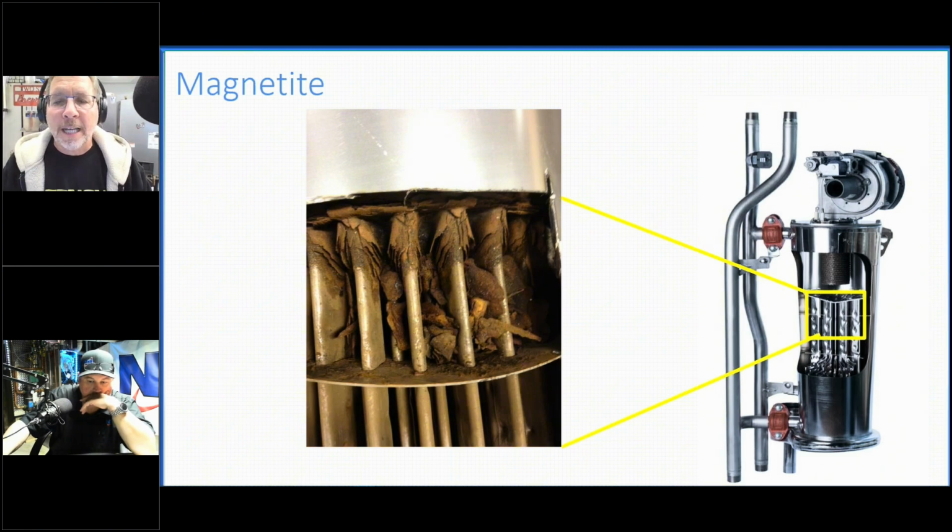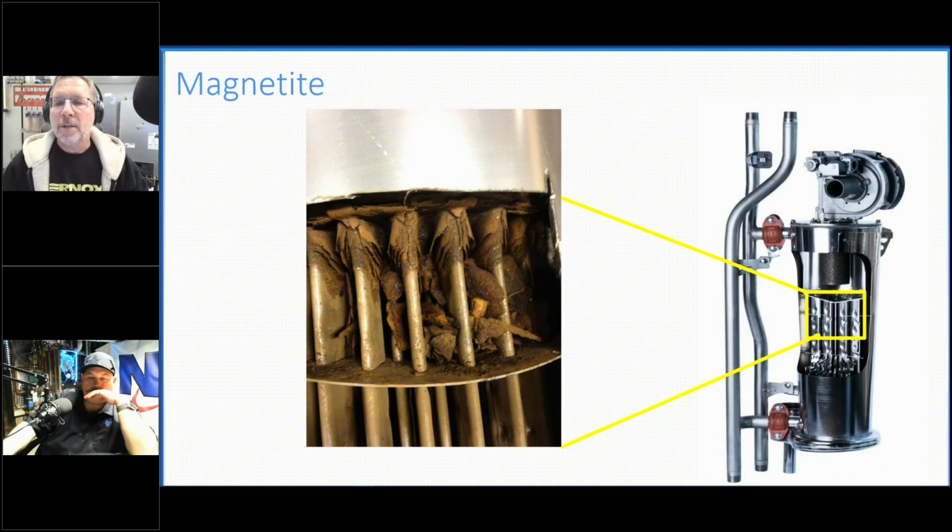And here in the United States, we never thought about this stuff ever until we started having failures. And now every manufacturer, and I can say this, every condensing boiler manufacturer is preaching water quality, water quality, water quality, water quality. So, amen.